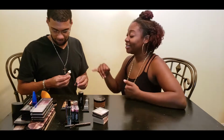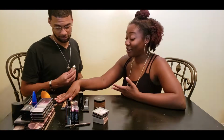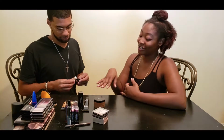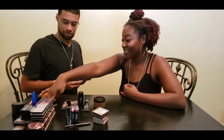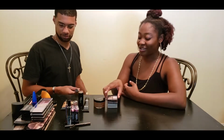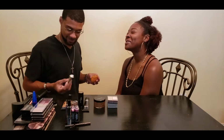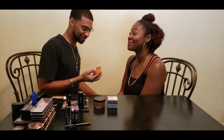So yeah. Pore smoother, eyebrow, concealer, foundation, face powder, eye stuff, lipstick. This is also face stuff, but this is like bronzer and highlighter. You said pour this on. I didn't say pour. You did say pour. No, I didn't. I said it smooths my pores.